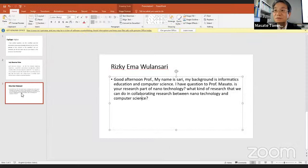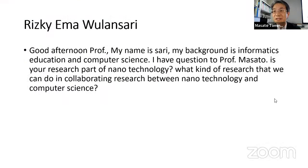Yes, I think we can collaborate with the nanotechnology department. But I don't know if computer science is possible or not. Maybe there is some possibility, because detecting the data, and then data should be processed to analyze. So in that case, computer analysis is required. So making the electrode, nanotechnology is required. So we can collaborate with nanotechnology, I think.